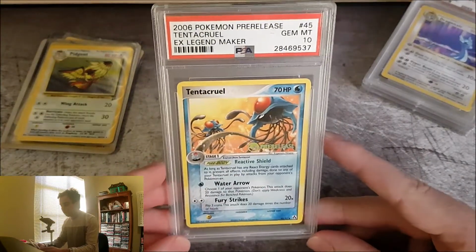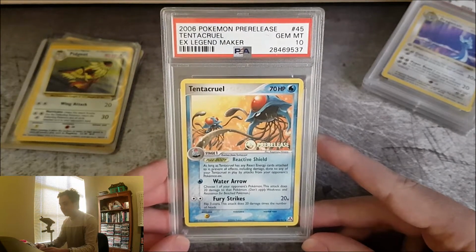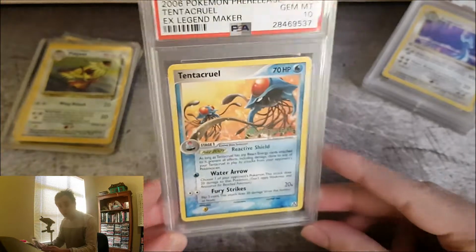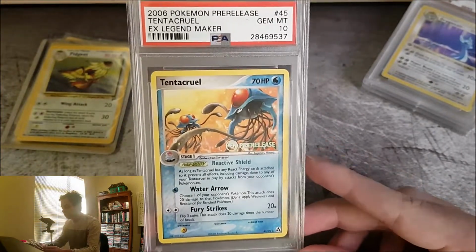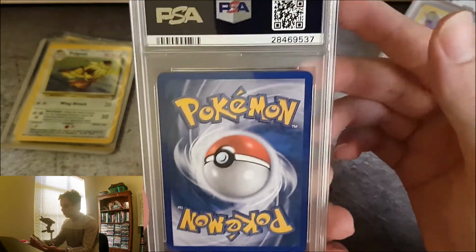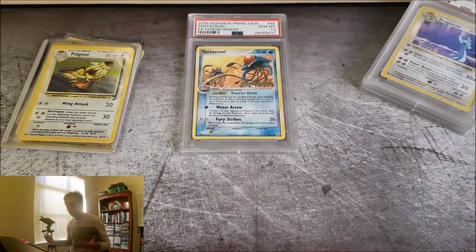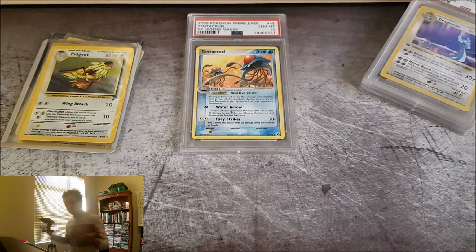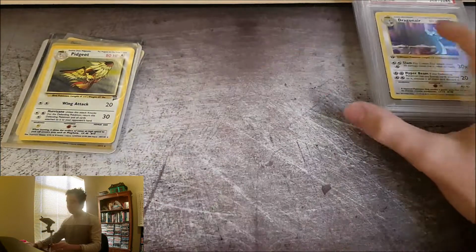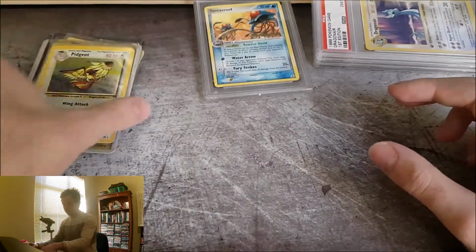And it is this card right here, the 2006 Pokemon pre-release Tentacruel EX Legend Maker Gem Mint 10. This is the only PSA 10 in the world of this card. I mean, that is crazy when you think about it. It is a really nice version of the card. You can see just from the card why I got a 10. Absolutely gorgeous. That's a fantastic card. So how about that for a story? Went looking for a pre-release card and ended up with a PSA 10 population 1. Not a bad start. We'll get to the PSA cards last, so we'll put our Tentacruel there.